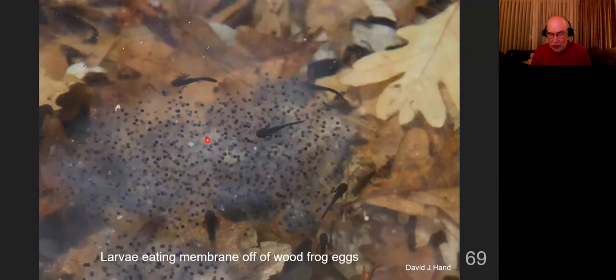When the water starts to warm in March, the wood frogs return to the pool for breeding. The eggs they lay in turn become a favorite food source for the marbled larvae. You can see hundreds congregating around the eggs, plucking the membrane off the egg masses. It seems to cause no harm to the eggs.